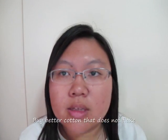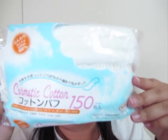Okay, the next one I'm going to introduce is the Vichy Normaderm lotion. This one does not contain any alcohol. So one of my steps is cotton. This one I bought from Daiso, $2. I know, it's very expensive cotton, but why do I buy it?